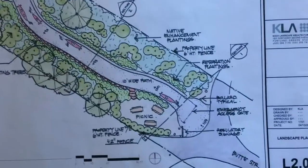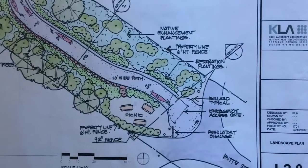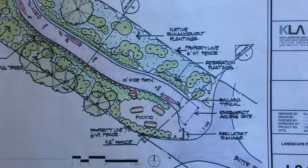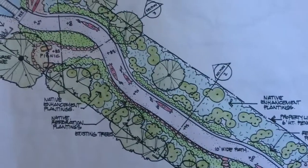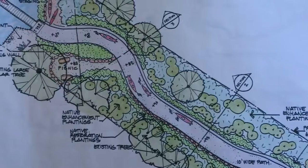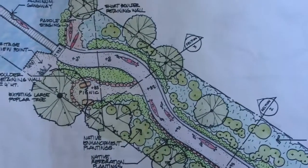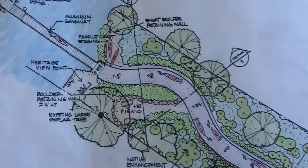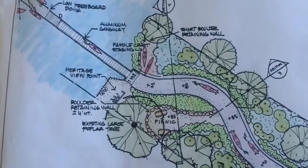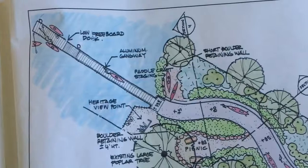At the top of the landing, the trail will begin near a picnic area with handicapped access and proceed down a winding trail that will be characterized on both sides with native plantings. There'll be another picnic area and viewing areas at the bottom. And the trail ends with the beginning of a gangway. The gangway goes out to a floating paddle dock for kayaks and canoes.